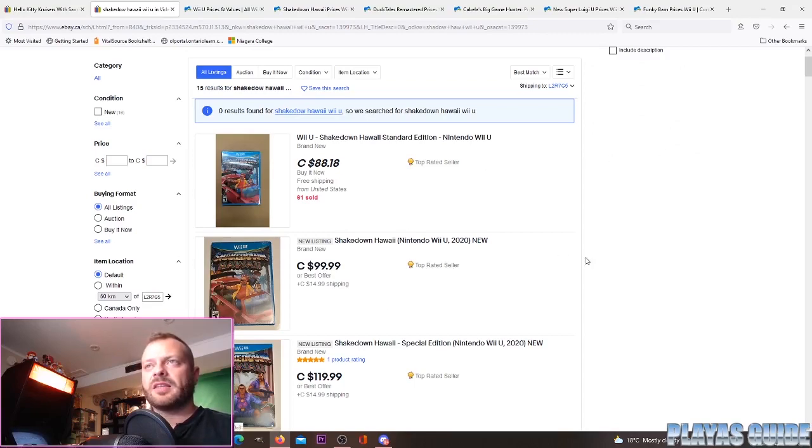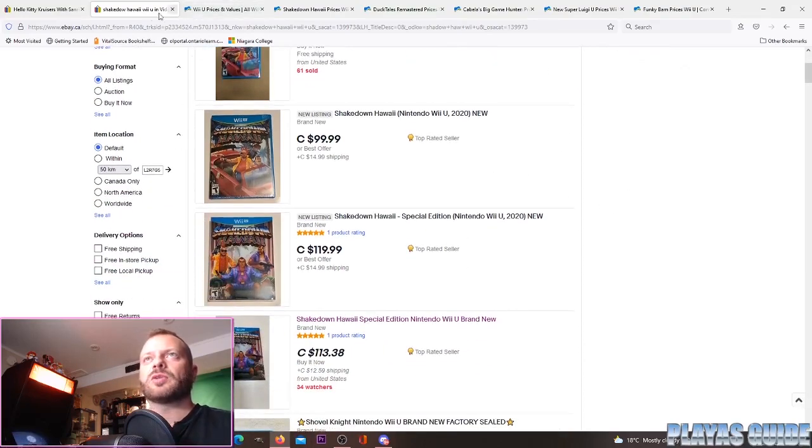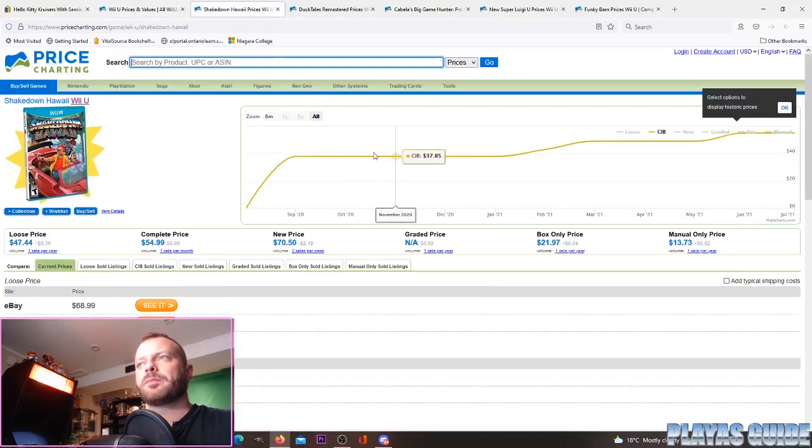But yeah, I think that these companies will, if they can make a buck, and then the resellers will put this stuff up here. So it's hard to gauge what a real value is of these or the rarity. But let's take a look at PriceCharting. So Shakedown Hawaii. By the way, I'm looking at CIB for all the Wii U games because I think most disc-based stuff should be looked at, not loose disc and not sealed, but CIB would be the most desirable and common form of collecting for those consoles.